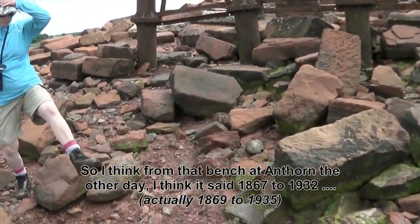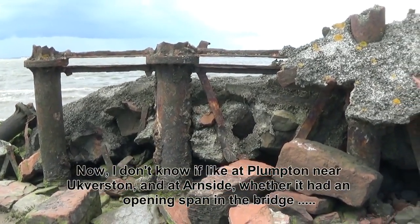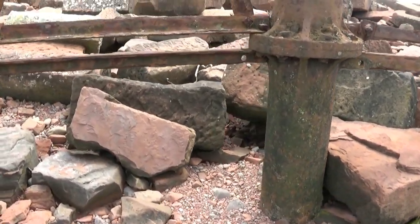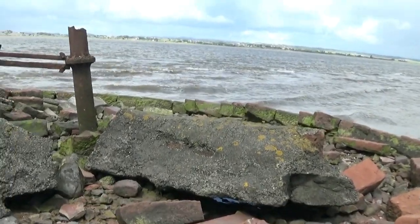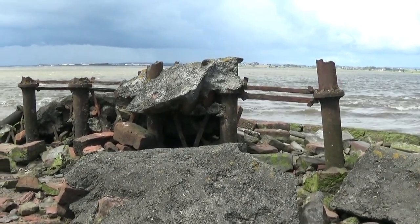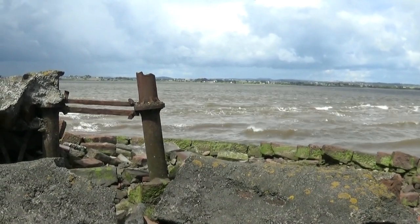Yeah, so I think from that entrance the other day, I think it said 1867 to 1932. I don't know whether it had an opening span in the bridge to still allow for shipping up to Port Carlisle. Don't know about that, but in any case, I think the thing that did for this viaduct was ice, funnily enough. You know, a severe winter, you'd get ice floes form up on the firth, and then those big rafts of ice would jam up against the viaduct, and you know, talking about hundreds if not thousands of tons of ice in mass slamming into the structure and weakening it and maybe breaking trestles in the middle or something.